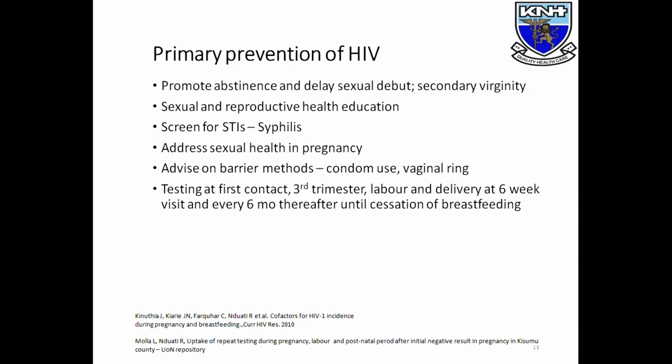We've talked about screening for STIs, particularly ulcerative ones like syphilis that increase the risk of infection. And then there is this issue of addressing sexual health in pregnancy. You see, that pregnant mother continues to be sexually active. So maybe because we're not addressing things to do with family planning at that point, sometimes we forget to discuss with her safe sexual practices.